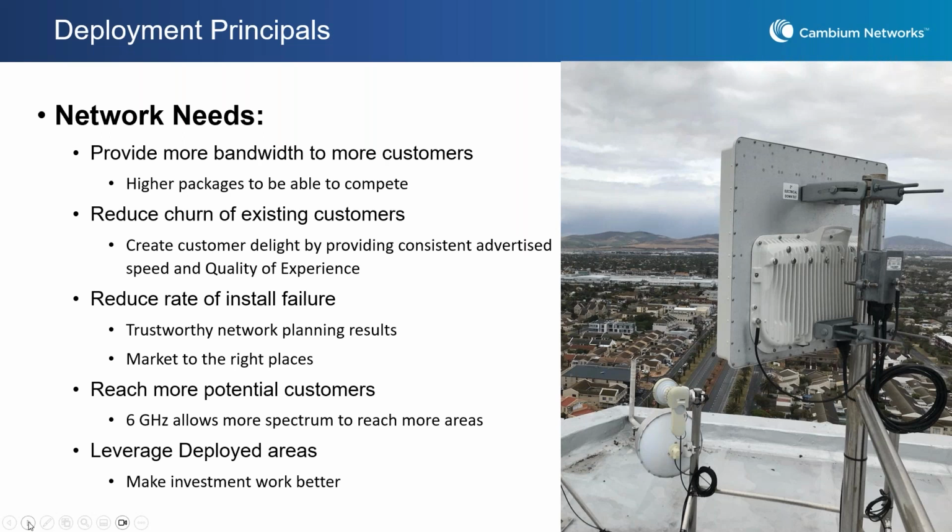We'll talk about that today and then again at Wispapalooza if you guys happen to be there. So look forward to that. 6 gigahertz is coming and we'll talk about what that means to you. And then how do you keep those investments working for you?